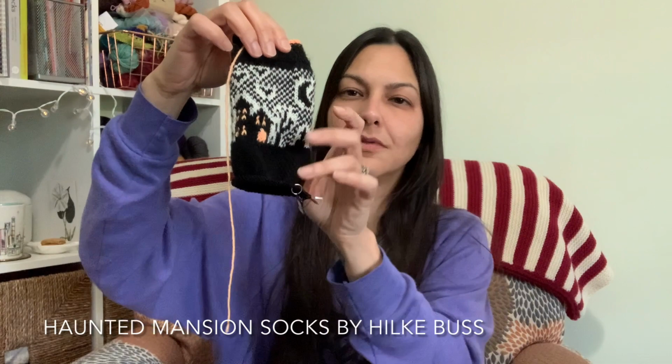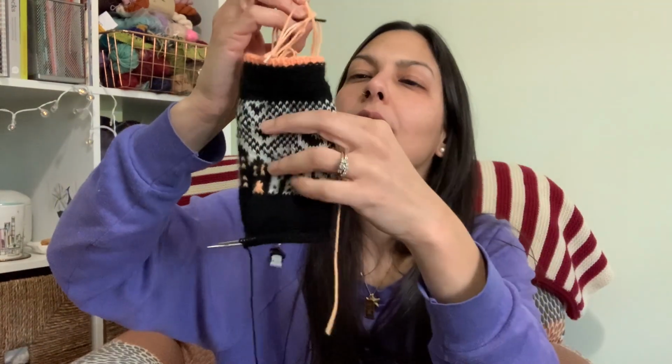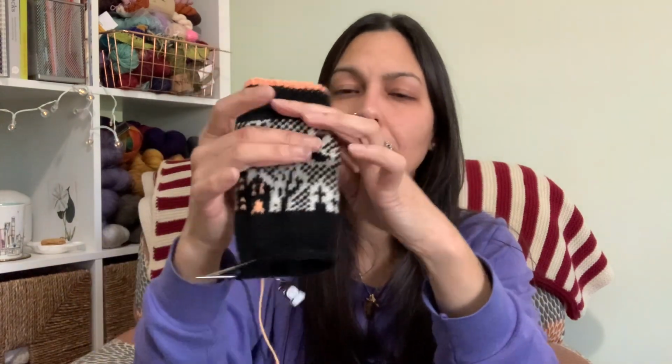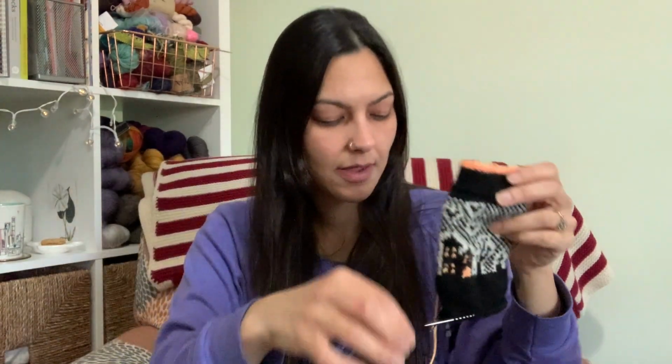If you are following along on Ravelry, you may have seen my newest sock work in progress, which I'm so excited about. Oh, got a little tangle there. This is sock number 2, actually, and as you can see, these are the Haunted Mansion socks. I'm about 5 or 6 rounds away from starting my heel, and there's my little spooky stitch marker. And sock number 1 is now ready for a heel.